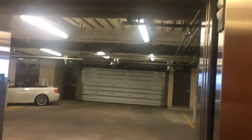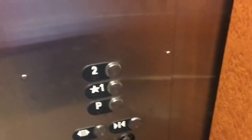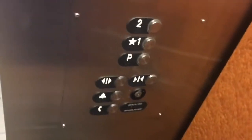See, we're in independent service, as you can see. We're not going nowhere until I actually select the floor. So if, for example, you wanna go to 2, and if I don't wanna go there, here's, I'm doing the newer way.